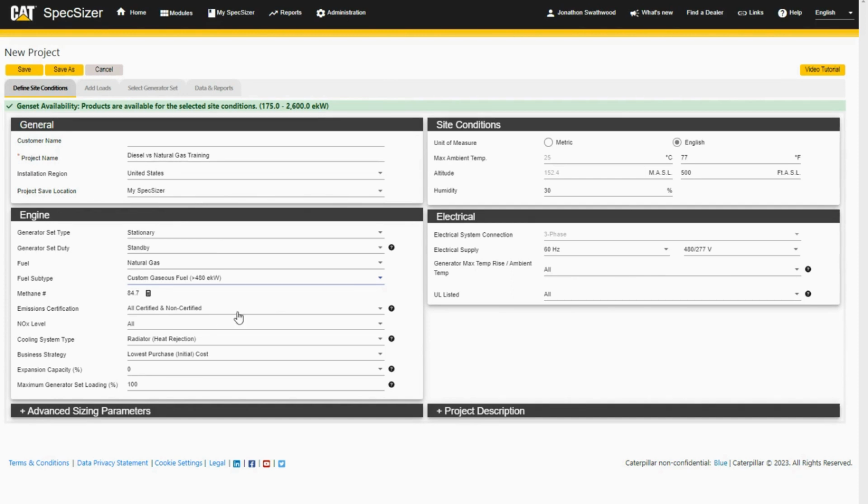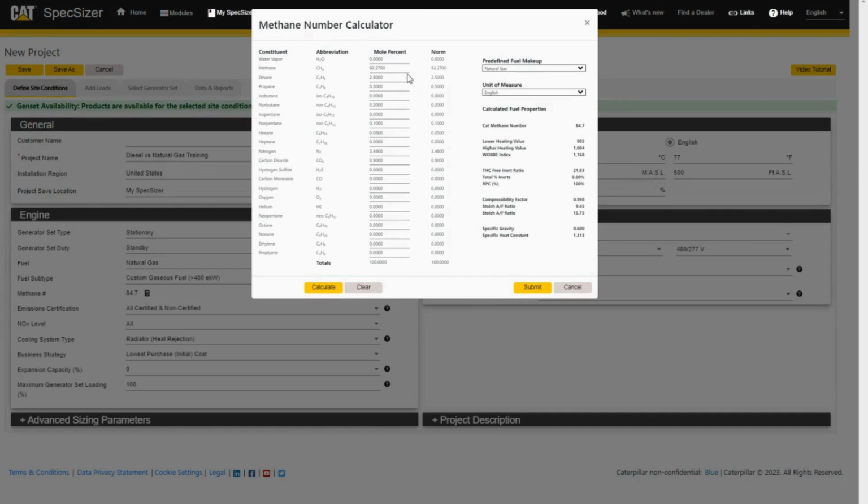For example, I'll enter in a custom site-specific fuel. At 80% methane, 5% ethane, 7.5% propane, 2.5% isobutane, 4% nitrogen, and 1% CO2.